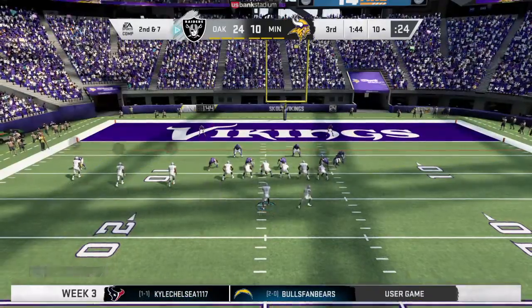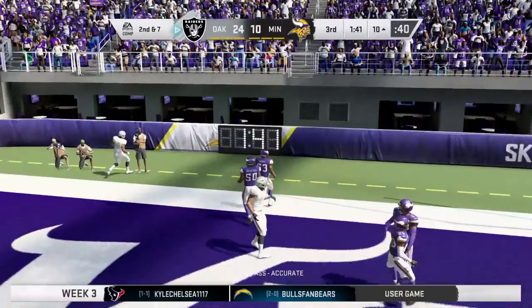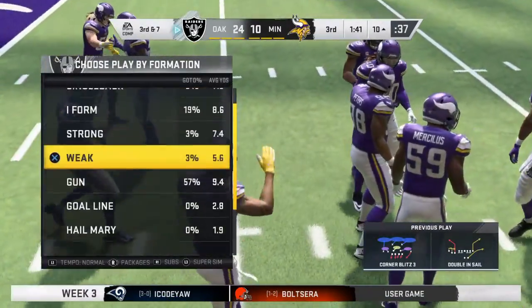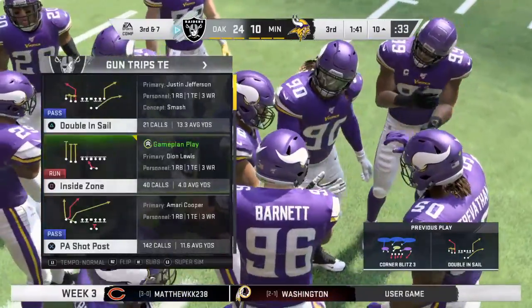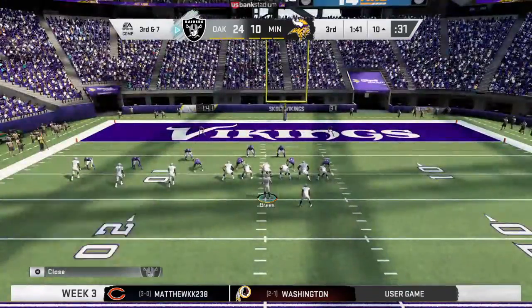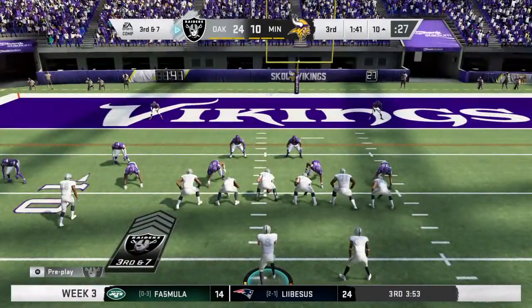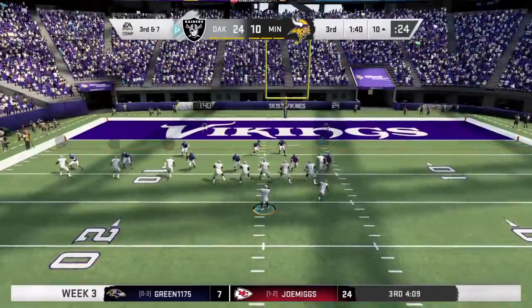On 2nd and 7, Breeze to the end zone, but it's incomplete. You got to be precise with your throws, especially in this situation. You're inside the 10-yard line going into the end zone. But sometimes the emotion, the excitement, sometimes the decisions just aren't made very well because of that.